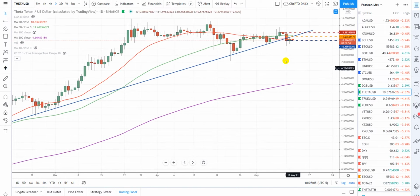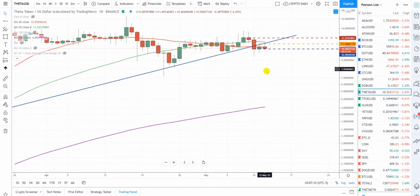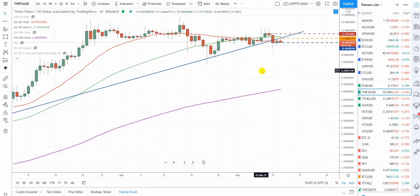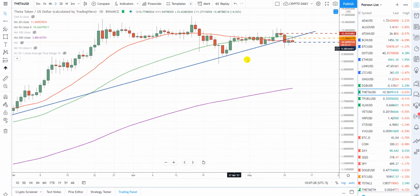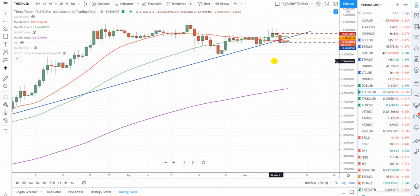A lot of institutions, hedge funds, that sort of deal. Once a stock starts trading under its 50-day moving average, that's kind of a red flag to start scaling out of that position, as that's showing weakness in the market and possible high odds of more continued downside in that asset. So there you go.